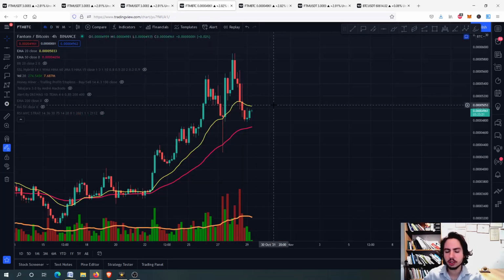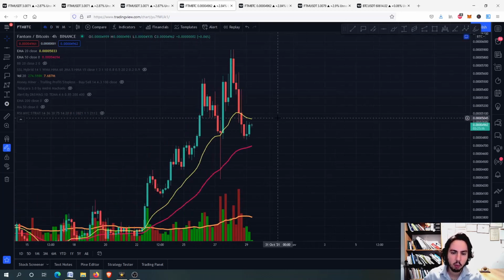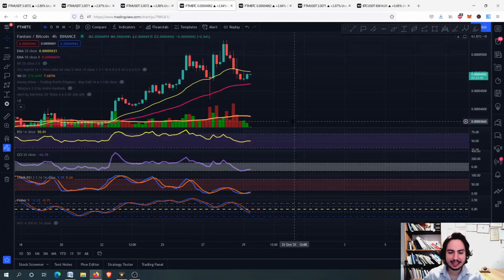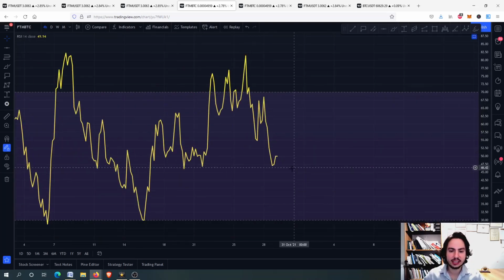Let's go to the FTM Bitcoin chart. Here, things are looking a little bit worse than the FTM USDT. Maybe we find again the 20-day MA as a resistance level. And of course, we need to get a little bit lower with the RSI. You can see that the RSI right now wants to keep this support line right here.